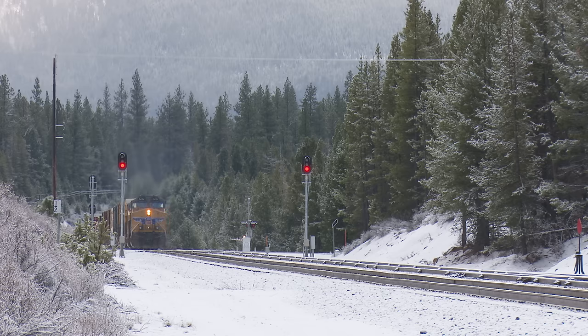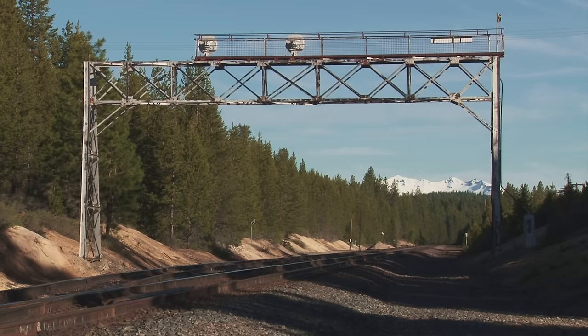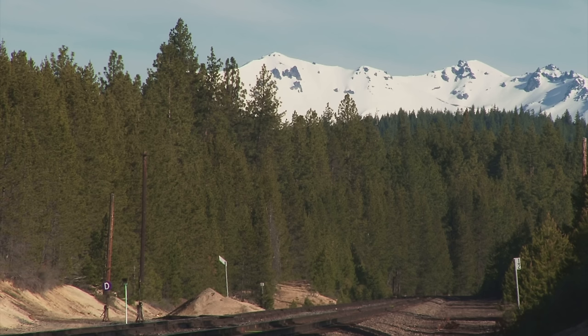The two radio-controlled GEVOS throttle up as they pass the signals at the south switch of Mowich. This was a location of a full signal bridge from the Southern Pacific era, and it made a nice frame for southbound trains with snow-covered Diamond Peak as a backdrop. UP 7702 South heads through Mowich in May of 2012.